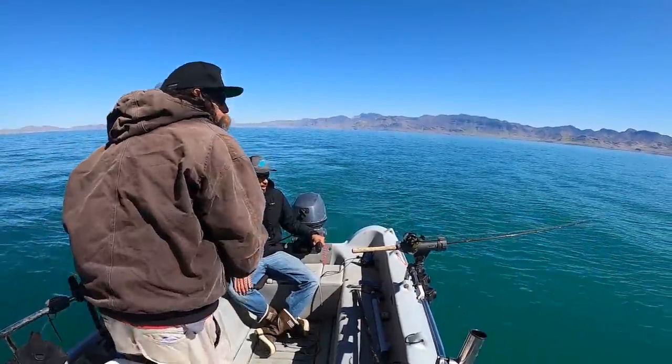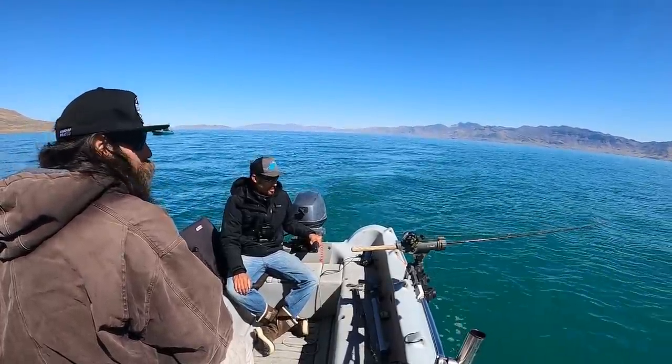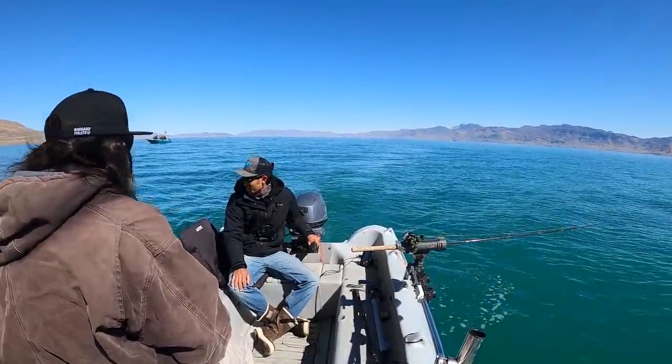Oh, fish on. Get it. Oh, yeah. Oh, that was you, dude. They're sharp, though. Damn, had one. Missed it right there on the crankbait. No weight. Set back 140 feet.